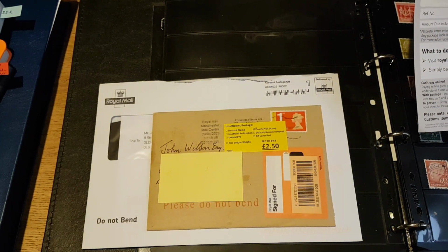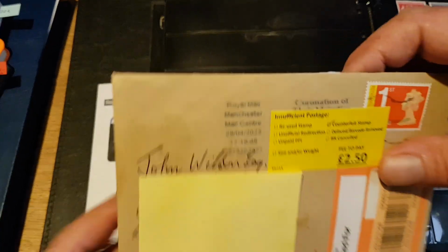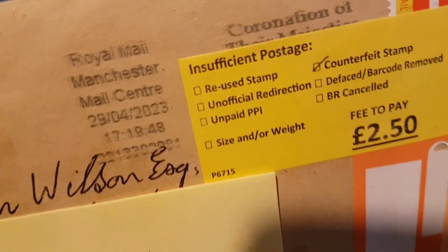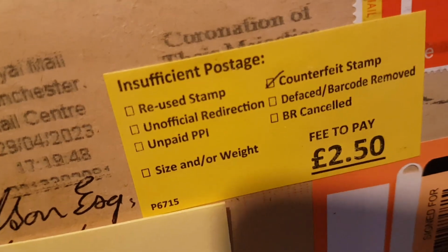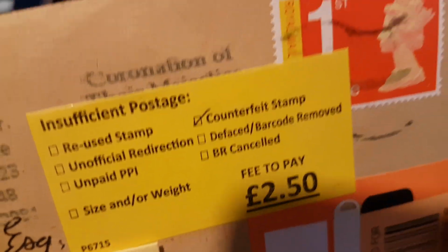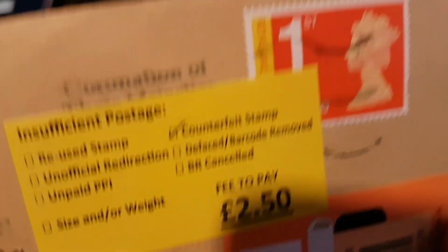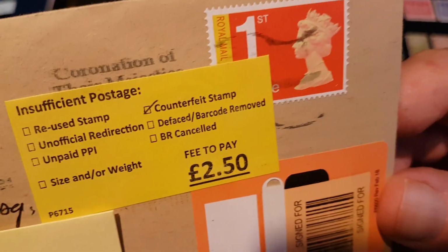And then the following day, this arrived, because I had to rebook the delivery, as I couldn't take delivery until I'd made the payment, which I made using a debit card. If you can see here, it's got an insufficient postage label, and it says counterfeit stamp.